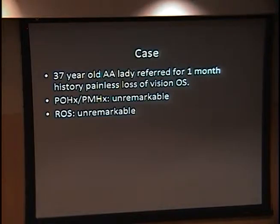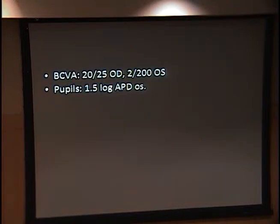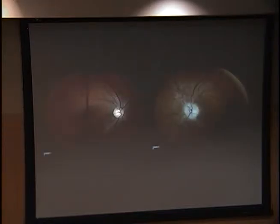I'll start with a case that I saw back in residency in Virginia. Not much to do with retina, but a lot to do with sarcoidosis. This is a 37-year-old lady referred for a month of painless vision loss in the left eye. Her past medical and ocular history are unremarkable, as was her review of systems.